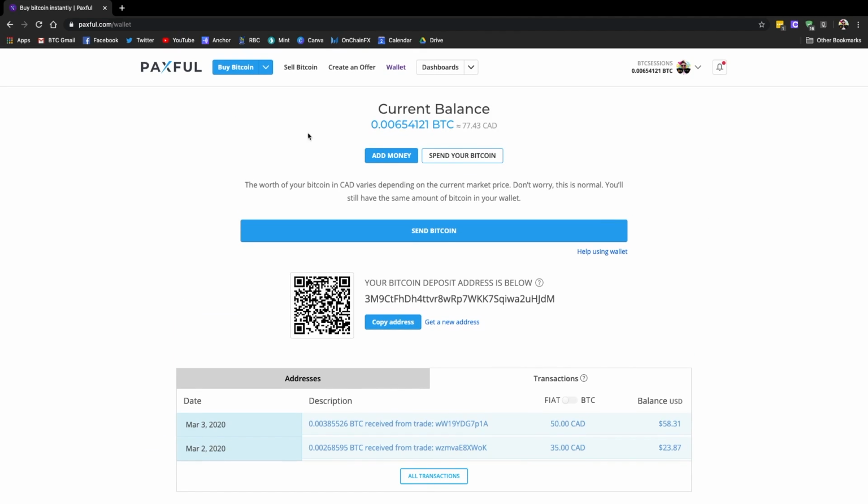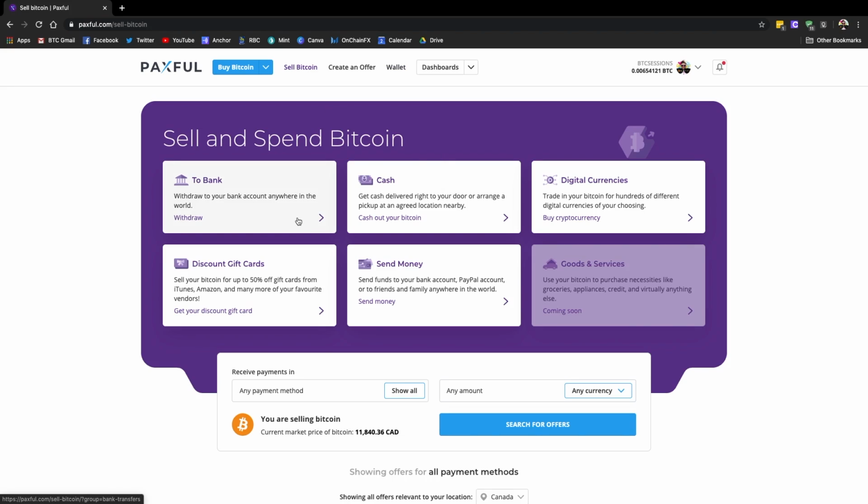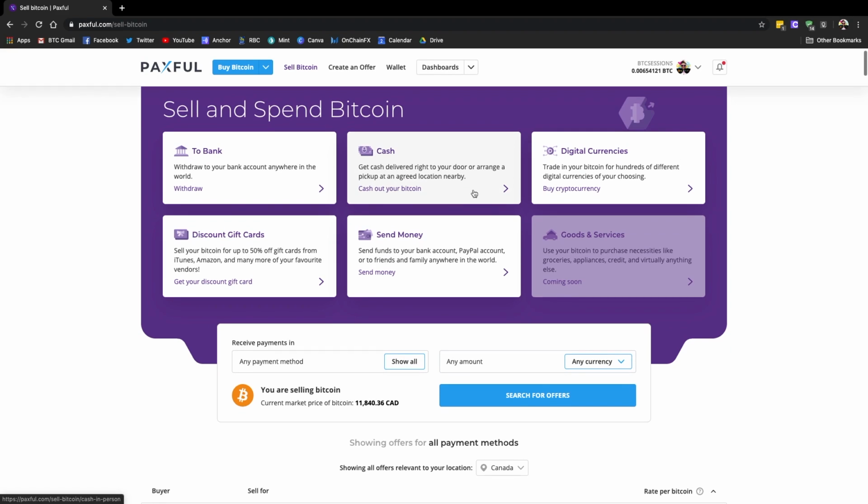And outside of that, let's go into the opposite. Let's go into what the sell Bitcoin screen looks like. So I'm going to go up to the top here and hit sell Bitcoin. This is selling and spending Bitcoin, so it gives you a bunch of different options. I can sell Bitcoin and get money sent to a bank. I can get cash, whether in person or through something like Western Union. I can trade my Bitcoin for digital currencies. I can get huge discounts, up to 50% on some gift cards, which we're going to touch on in a second. Or I can send funds to a bank account, PayPal, or to friends, basically anywhere.